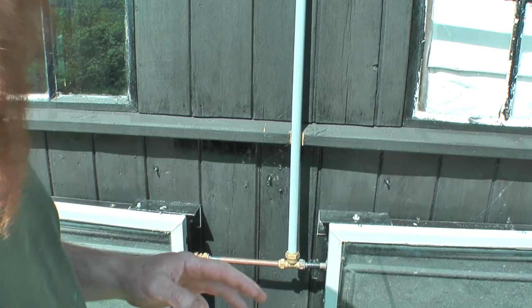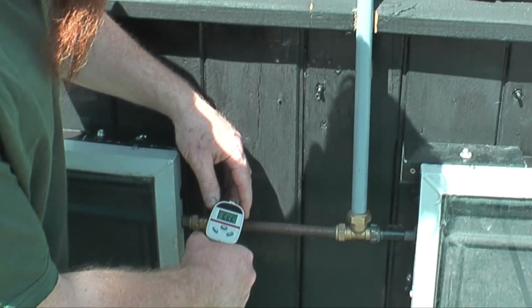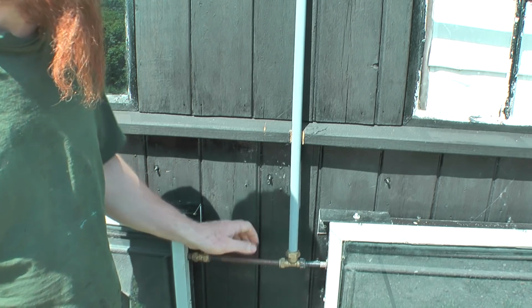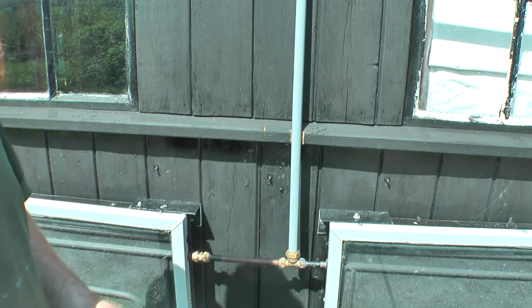Right now it's 2 o'clock, it's still all shut off. Let's see what we got. The most I'm seeing is 66. Doesn't seem to have got any hotter since 1 o'clock then, which is interesting. I'm going to open the circuit now and put that heat into the hot water tank where it belongs.